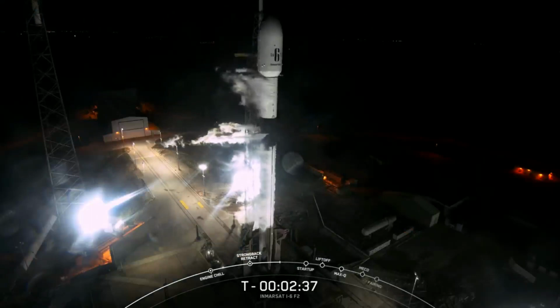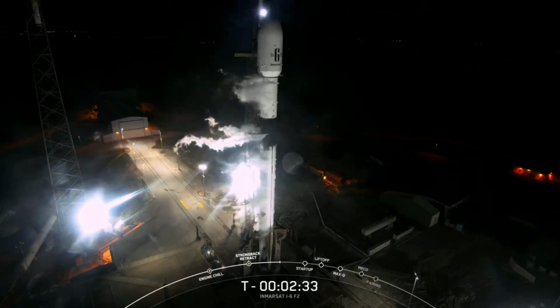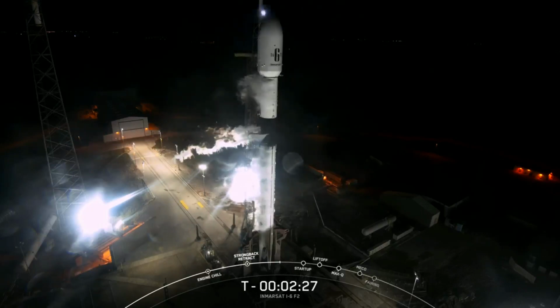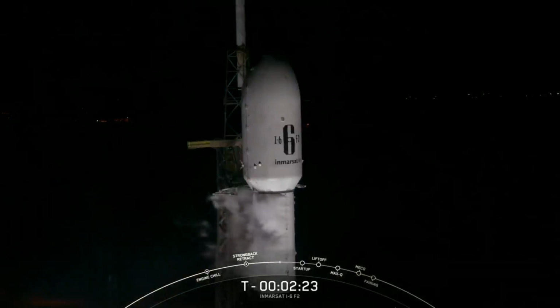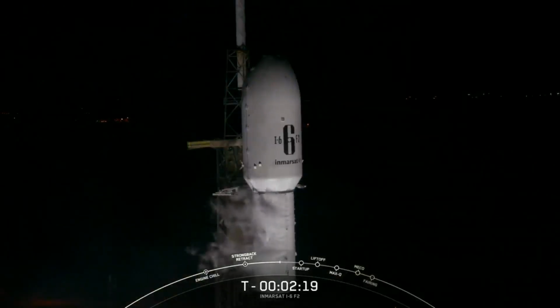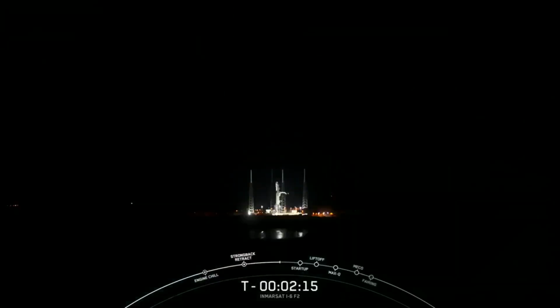What that means is the rocket's autonomous internal flight computers will have taken over the launch countdown. Just inside T-minus 2 seconds, we will light the Merlin 1D engines for liftoff. Inmarsat's I-6F2 payload continues to be healthy, and the Falcon 9 team is tracking no issues on the vehicle. Weather is still looking green, and the range is ready to support our T0 of 10:59 p.m.